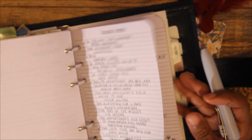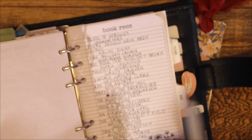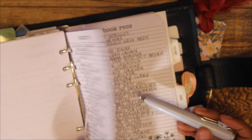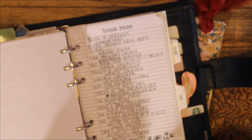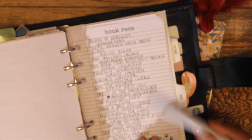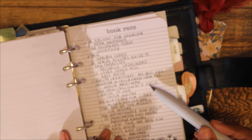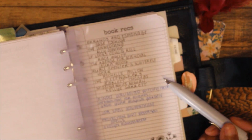So these are some of the ones that I was interested in reading. If I'm perusing the internet and I see an article about a book that sounds interesting, I can just jot it down, something like that. These are physical books that I want to read that I'll probably check out from the library.